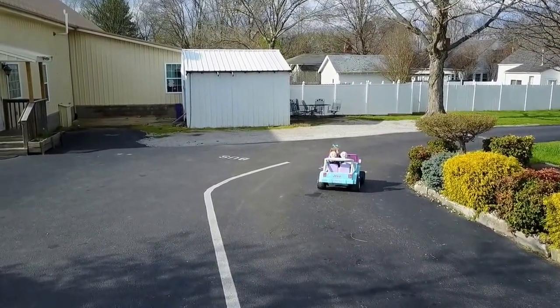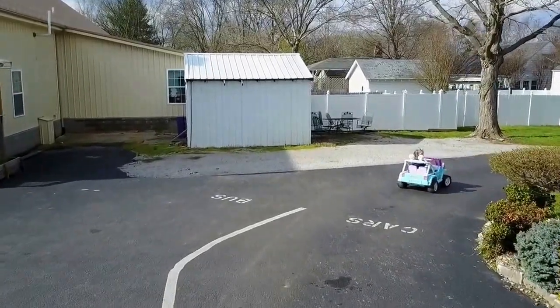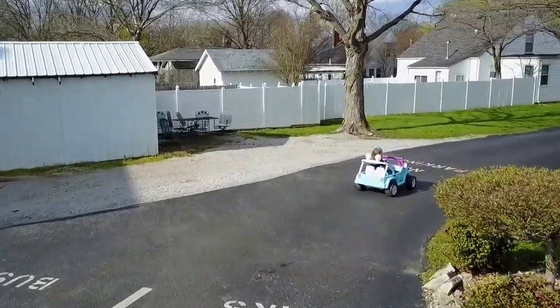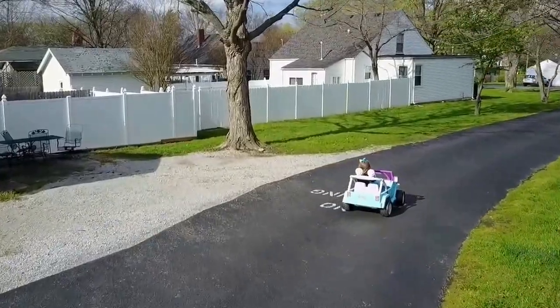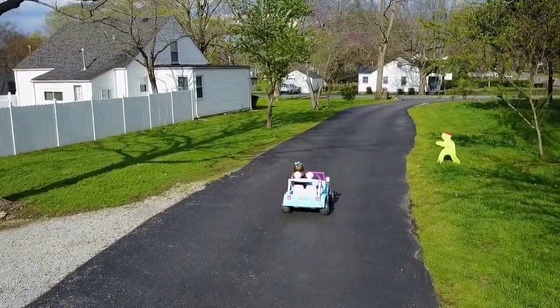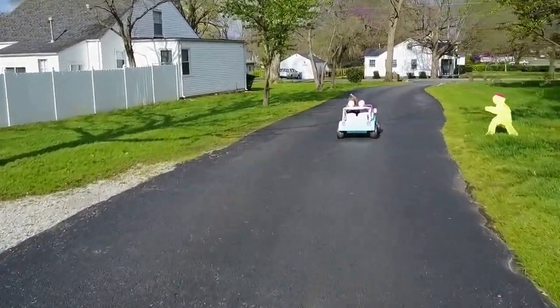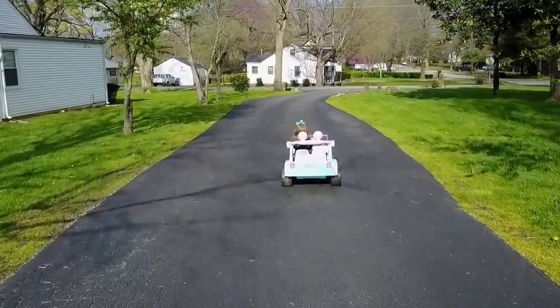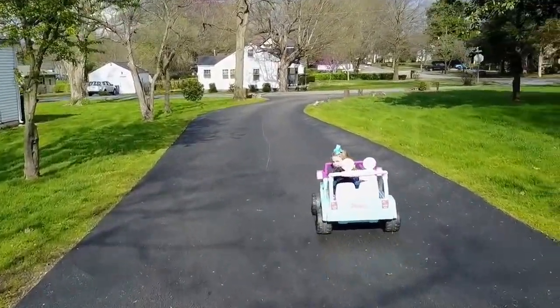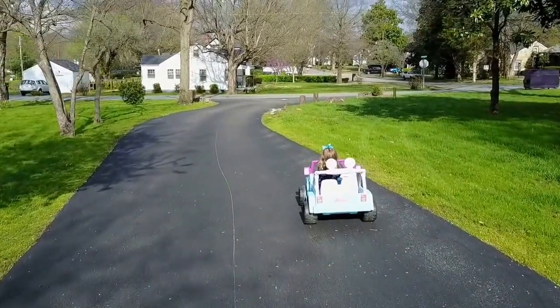The DJI Mavic, you can see right here, that drone is steady as a rock. It is very safe. It is linked up to several satellites. It does not move around. As you can see right here, I've got the drone 6, 7 feet off the ground and just flying it along. It's very easy to do that. The drone is very stable and very safe. The DJI Mavic is a superior drone.